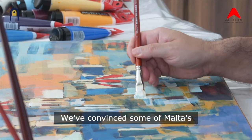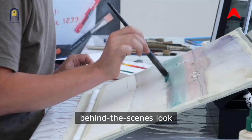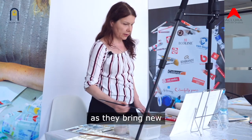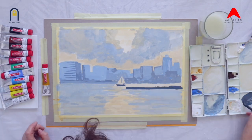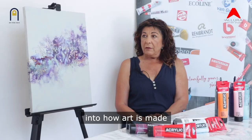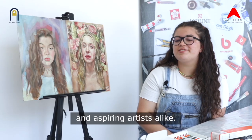We've convinced some of Malta's most prominent contemporary artists to give us an exclusive behind-the-scenes look at the making of their work, and to open up their process as they bring new original art to life. The Open Art Studio series offers a rare glimpse into how art is made, and is dedicated to art lovers, artists, and aspiring artists alike.